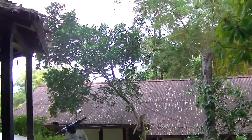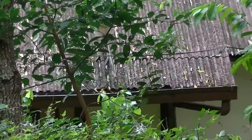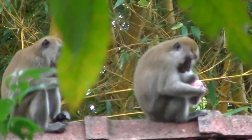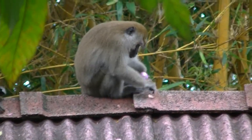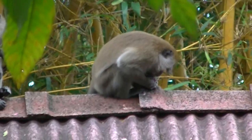Fuck, there's a monkey there. What the fuck is he eating? Hopefully that's not a chicken carcass. Coconut?